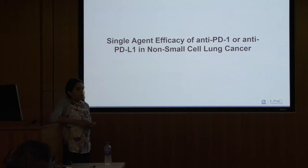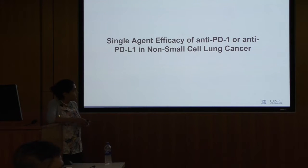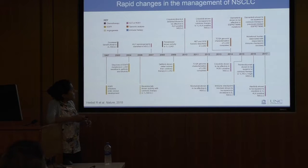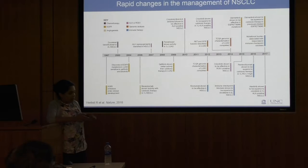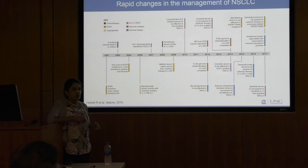So what I thought I would start by reviewing is how these anti-PD-1 and PD-L1 therapies were first introduced in lung cancer, which was in the second-line setting, so in patients after they had already been treated with chemotherapy. So this timeline illustrates really how rapidly this field has evolved. This was from a recent review by Roy Herbst at Yale, which shows that really for over a decade, the main advances in lung cancer were with some of these targeted therapies. That really starting in 2012 with the first activity of Nivolumab, we've had really a dramatic change in the number of agents that are approved and also in the various lines of therapy for which they're approved.